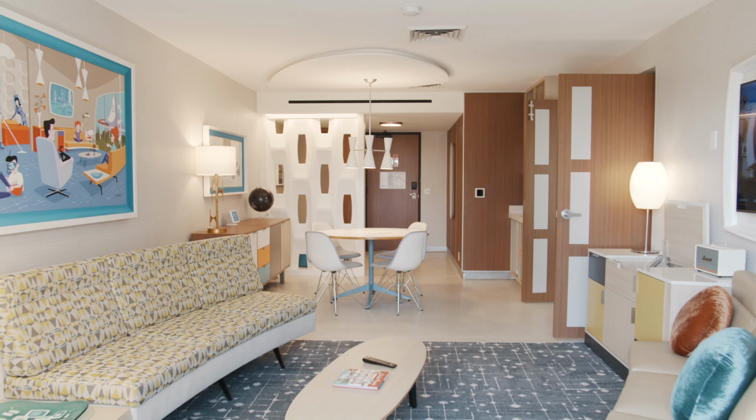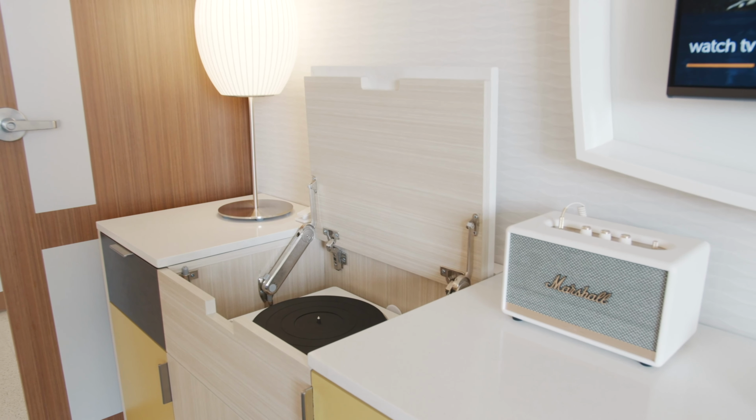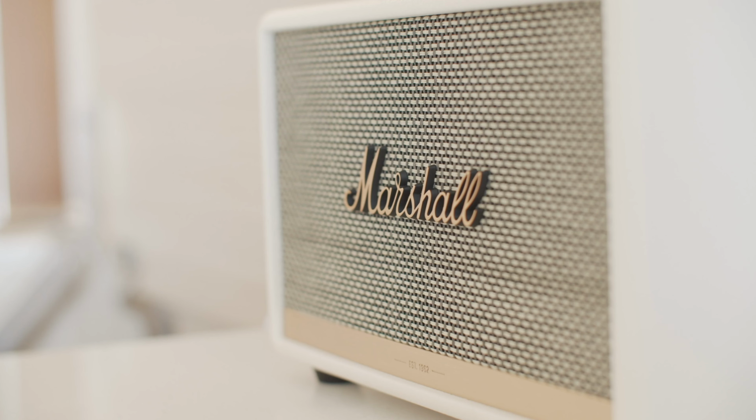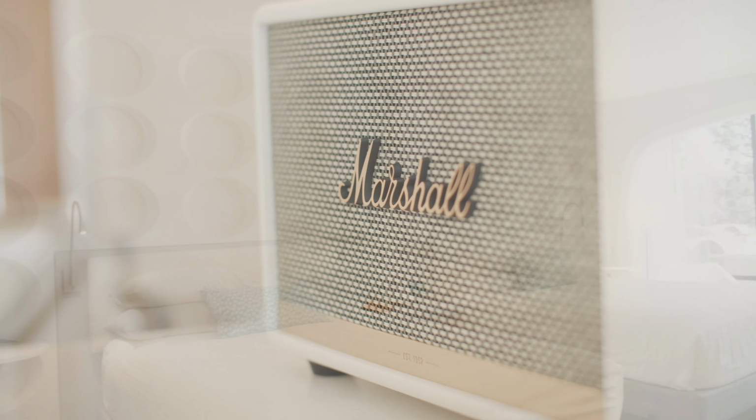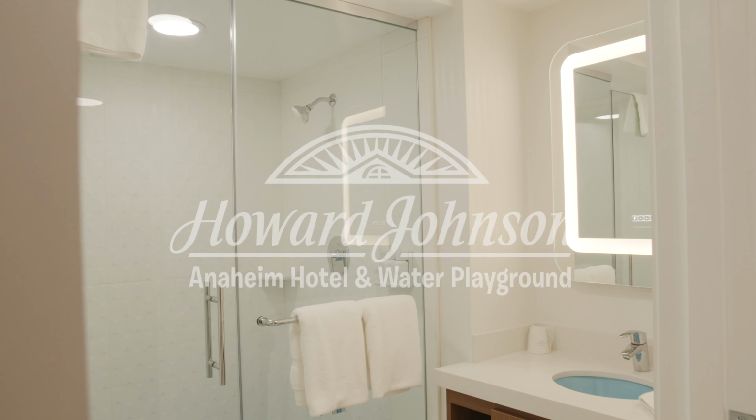From the mid-century modern furniture and retro-futuristic decorative pieces to its in-room record player and era-appropriate music collection, this suite is sure to transport you back to the futuristic past, all while providing the modern amenities you've come to expect from a world-class hotel like Hojo Anaheim.